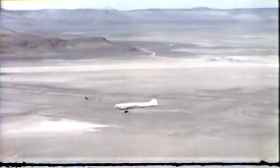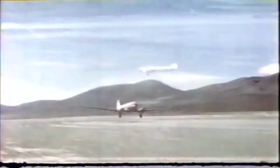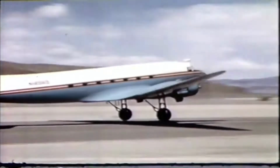When the prototype Angel was flown across Death Valley to Watertown, Lockheed also found itself in the transportation business. Their own DC-3 made almost daily flights to Watertown with a hand-picked crew of flight line mechanics.